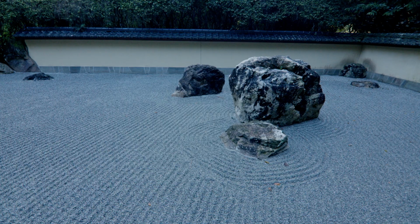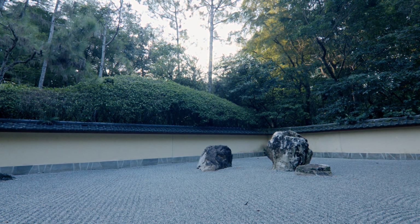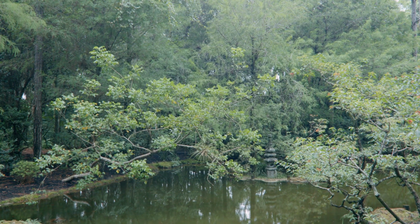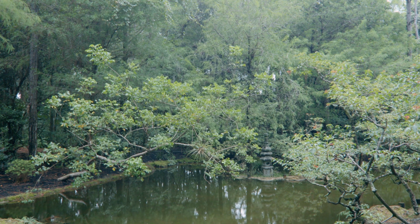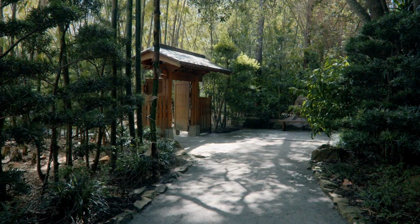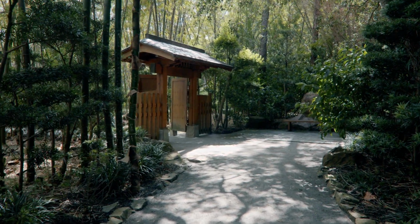Karesansui Garden. Paradise Garden. Bamboo Grove.